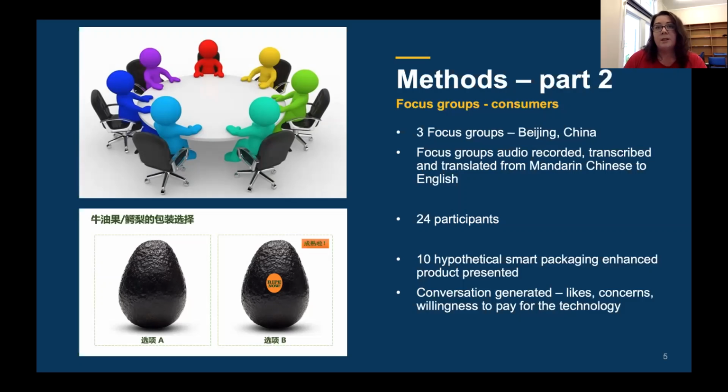The moderator presented 10 hypothetical smart packaging enhancements to current New Zealand export products to prompt conversation about their likes, their concerns, and their willingness to pay for the products with the smart packaging enhancements. One such example was a ripeness indicator sticker on avocado. So they were asked to choose between a stickerless one and the one with the sticker.